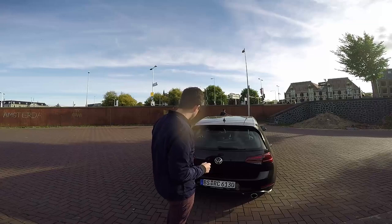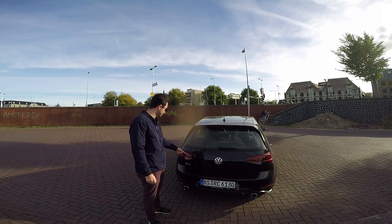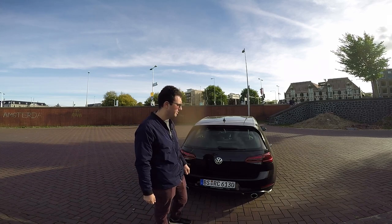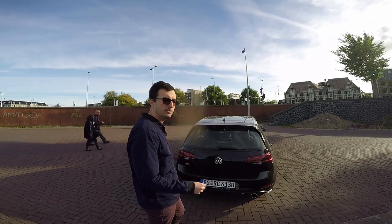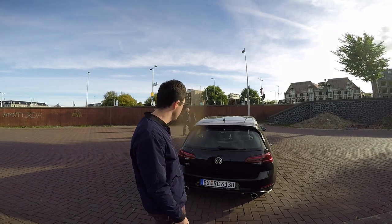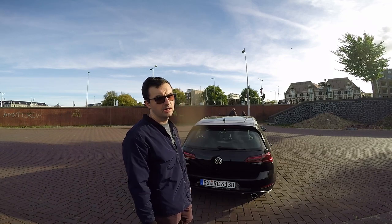We are at the back side of the car. We have the full LED taillights, which create a real spectacle when driving behind the car in the evening or night. Though these two exhausts represent another characteristic of the GTI, I mean, having bigger and louder exhausts tell us that we have the performance pack version. Those extra horsepowers need to be heard.